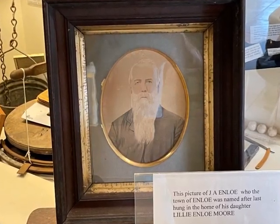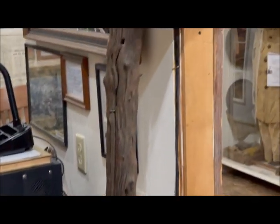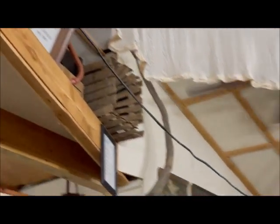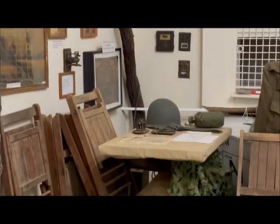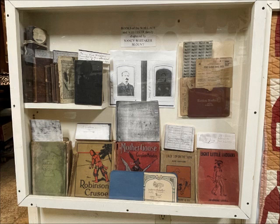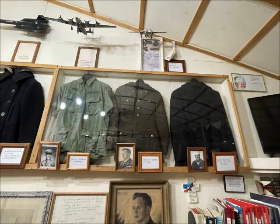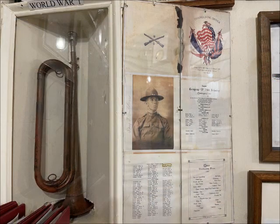Here's Mr. Enloe himself. They actually took a working telegraph line from a portion of the area, and it really does still work. There are probably several things here you wouldn't expect, but to some degree there is a lot of interesting local military pieces that are pretty cool. Things that you wouldn't expect, but they are preserved for the families.